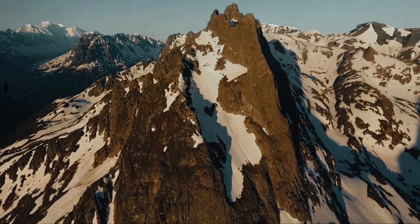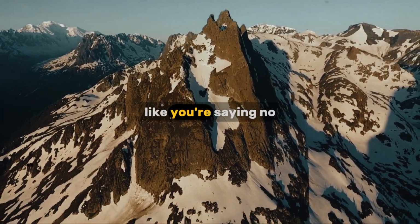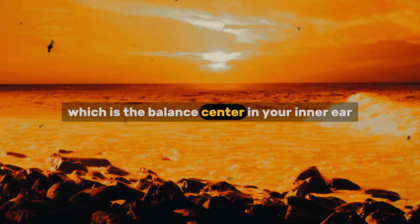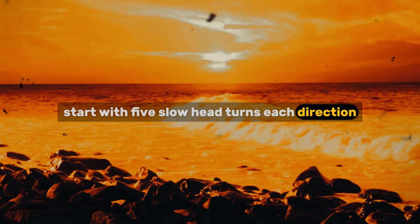To really accelerate your progress, try the advanced variation that physical therapists use with elite athletes over 60. While balancing on one leg, slowly turn your head left and right like you're saying no. This head movement challenges your vestibular system, which is the balance center in your inner ear. Start with 5 slow head turns each direction, building up to 10.